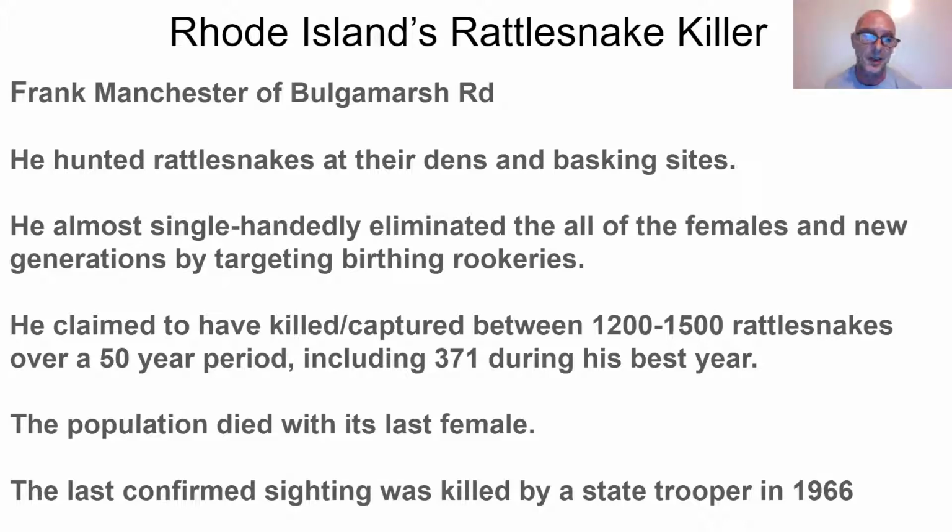So he claimed to have killed between 1,200 and 1,500 rattlesnakes over a 50-year period. And he claimed his best year was killing 371 snakes in a single year. So it must have been quite a population in that little area. The last confirmed sighting in this area was one that was killed by a state trooper in 1966. The state trooper, I'm sure, is very proud of himself.